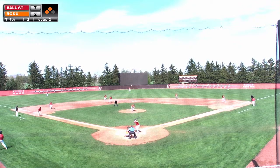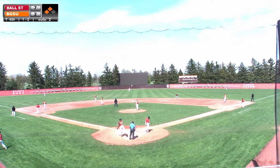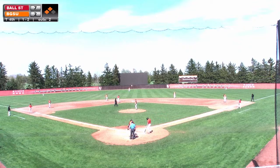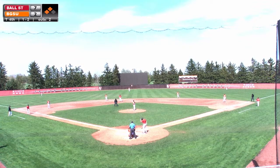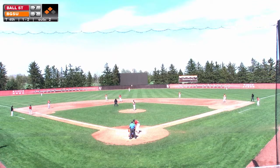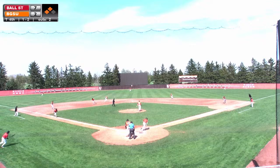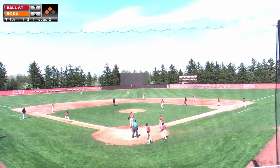One ball, 2-strike pitch. That one's popped back out of play again. So Christensen, a 5'11 junior, is listed as a catcher on their roster, hails from Morton, Illinois. He's batting for Peltier. 1 ball, 2-strike count, the left-hand batter. Hits it up the middle for a base hit. That'll score 2, and it's 9-2 Ball State.